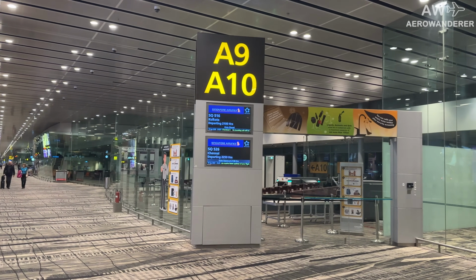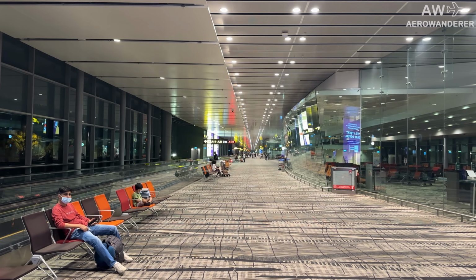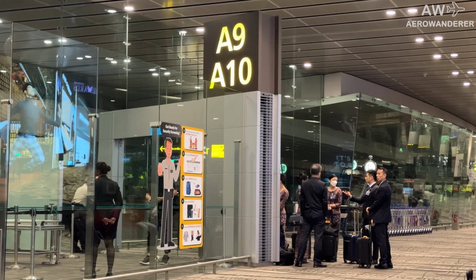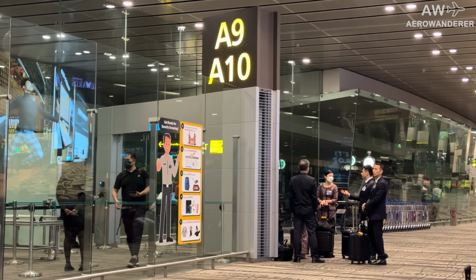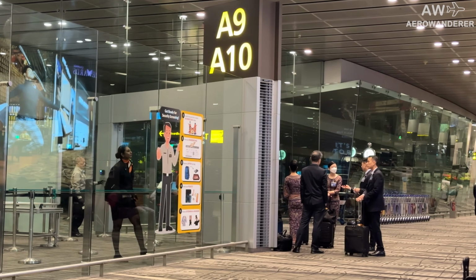Our gate was still closed and about 15 minutes away from being opened. This being a turnaround flight, the same crew operate both the inbound and the outbound flights to Chennai, making it a long night for them.